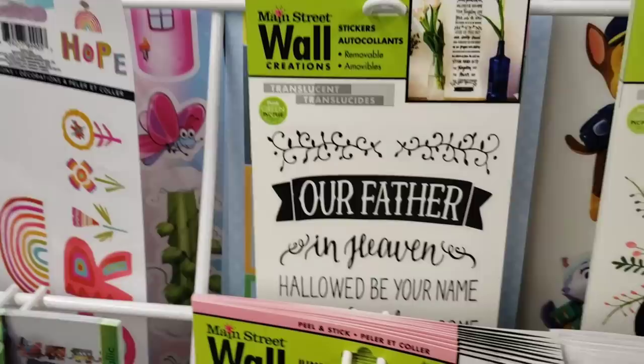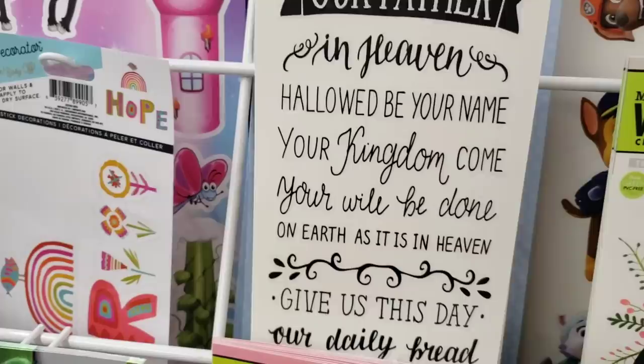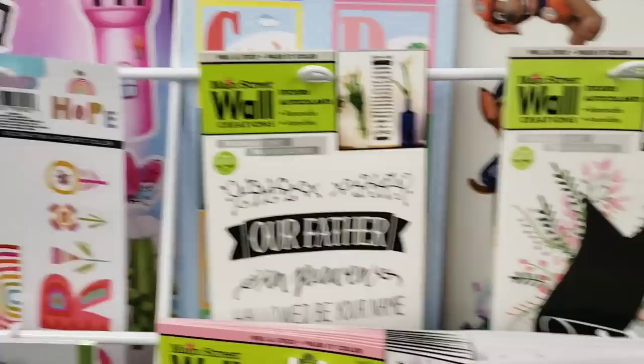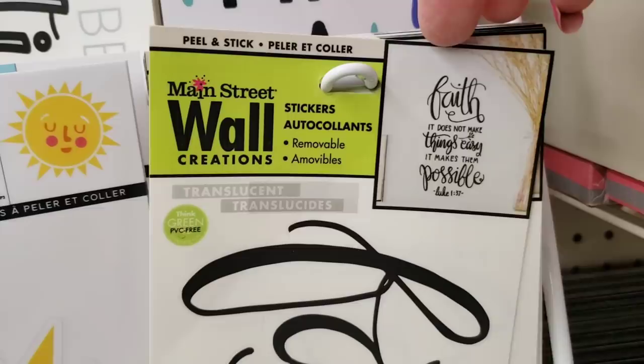Here's some new wall stickers. This one is Our Father in Heaven. Prayer, that is. So that's really cool. I like that. I get goosebumps every time I say that. The prayer, that is. And over here, they have this one.